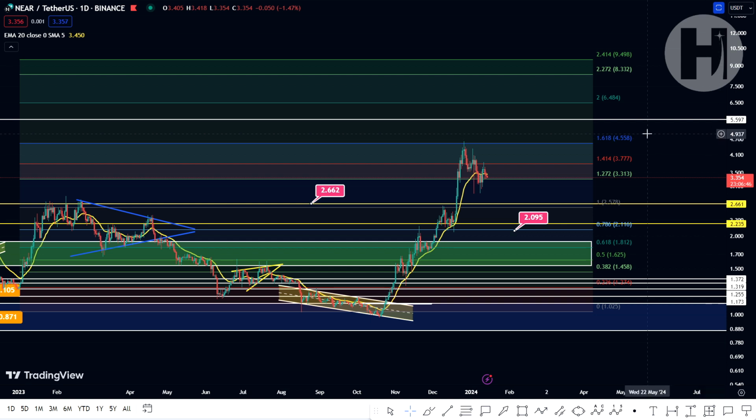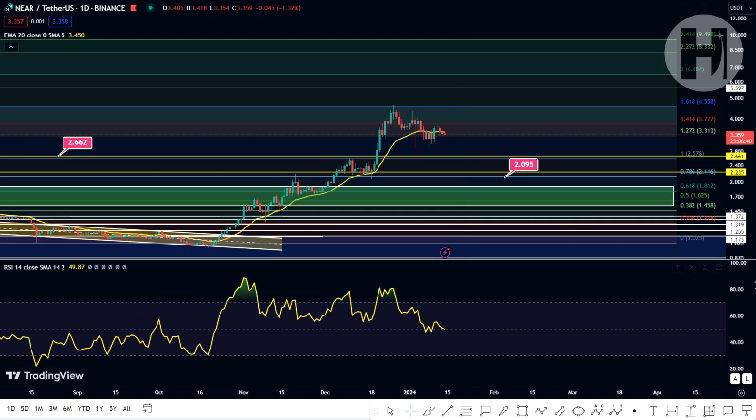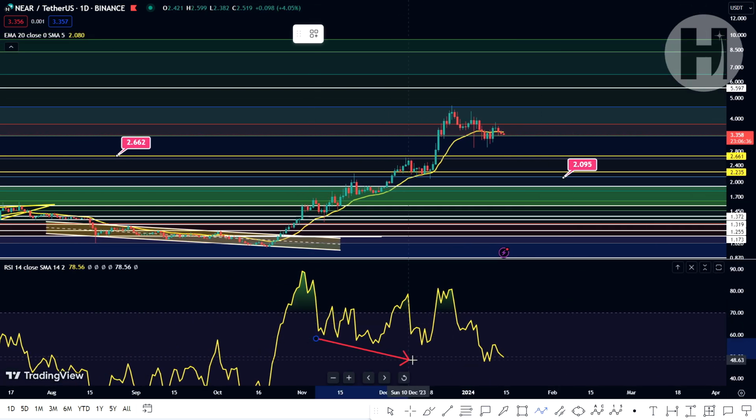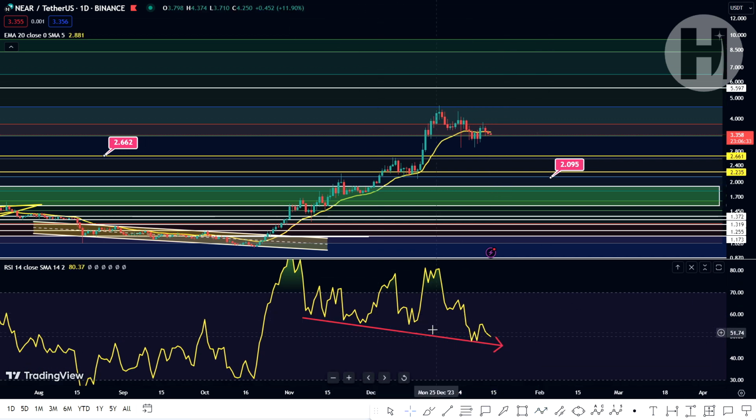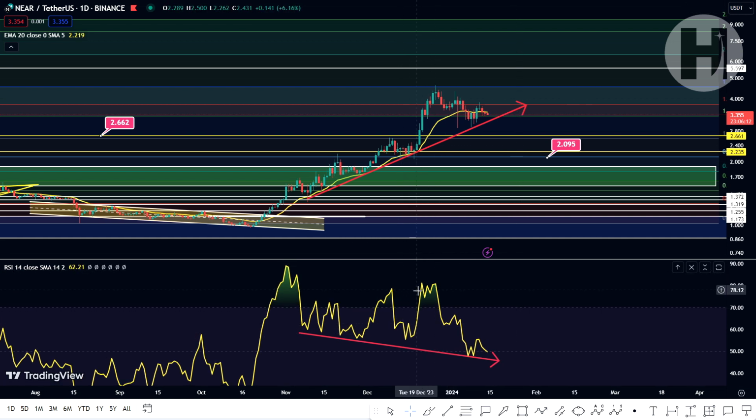Now, if we open up the RSI, let's see if we do have a divergence of some sorts. So here on the RSI, you can clearly see we are printing lower lows. Now, if we start with the price action here at the exact same spot, you're going to see that we're printing higher lows. This is a potential bullish divergence, and we could see a reversal here, and we could see some sort of a pump or just a quick retracement back to the 1.618. But this is just something to keep an eye on because, as you can see, you have lower lows on the RSI, but you have higher lows on the price action. And I just wanted to point that out.